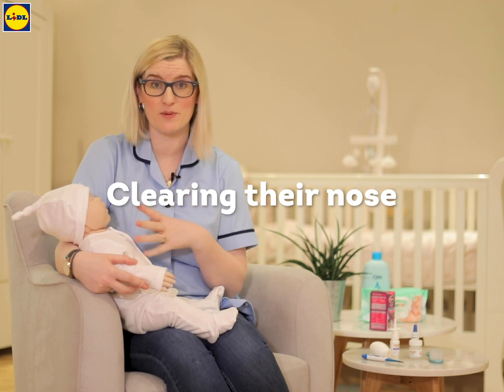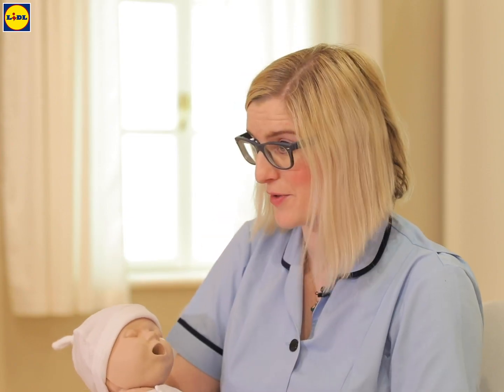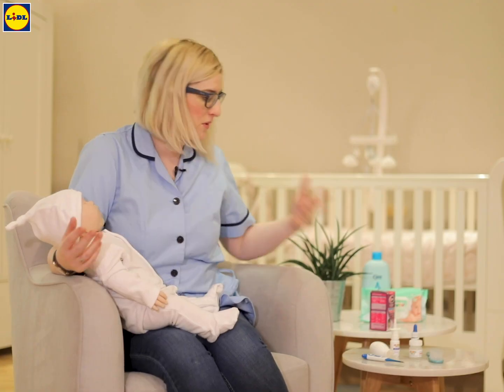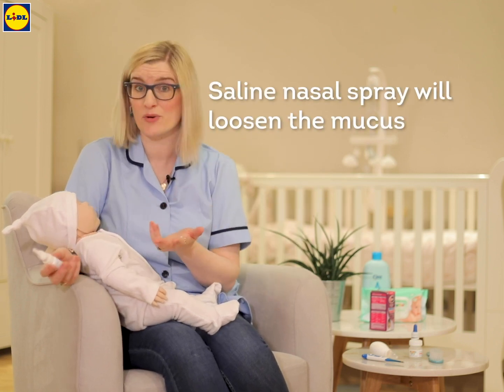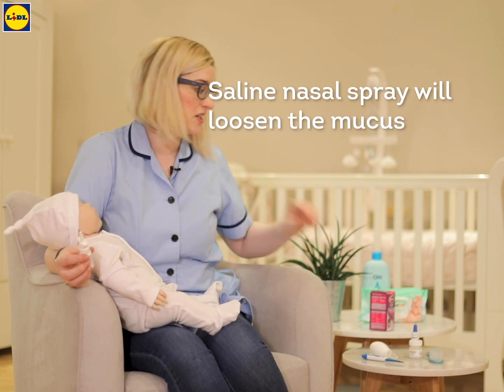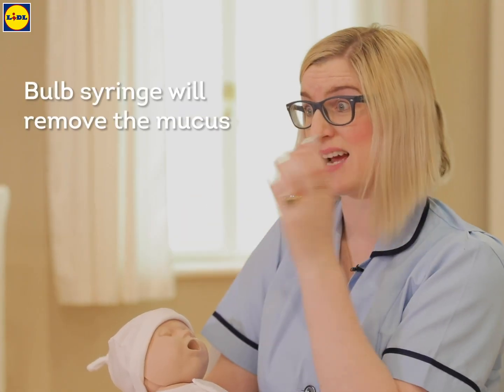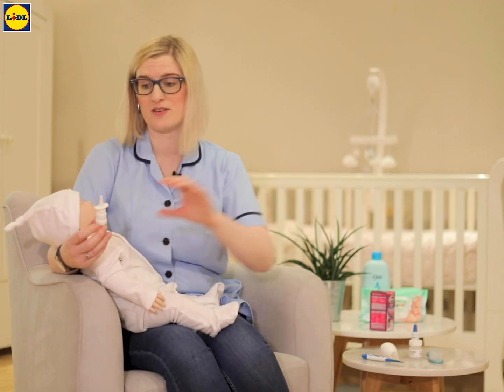Babies don't actually learn how to blow their nose until they're about 2, so you need a way to clear that congestion from their nose. A really good way to do that is either by using saline drops, or what I find brilliant is saline spray. Saline is just literally salty water, and it's going to loosen the mucus and then allow you to use something like a bulb syringe to get it out, to clear their nose and make it easier for them to breathe. So I'll just demonstrate that now.